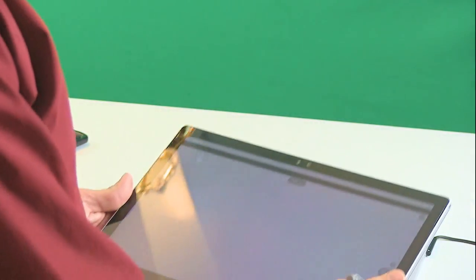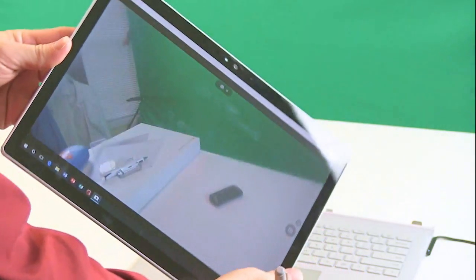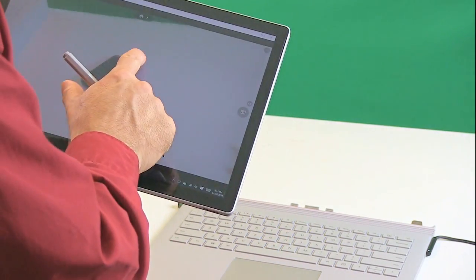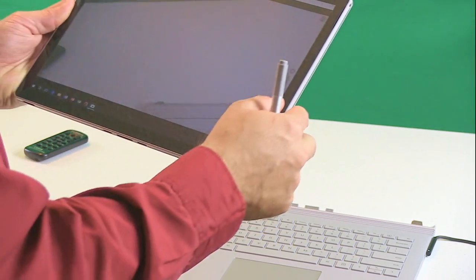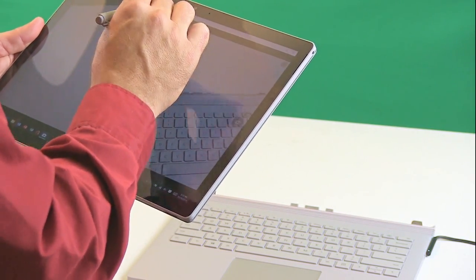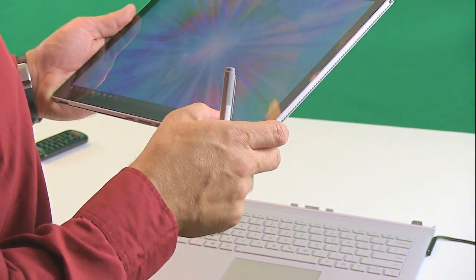You can see a mess on the floor. There's a remote. See if I can zoom in. Yeah, you can zoom in. Very nice. Very neat. Then we can take a selfie. Oh wow, look, there I am. Okay, so that's working, cool. And it goes on this side.